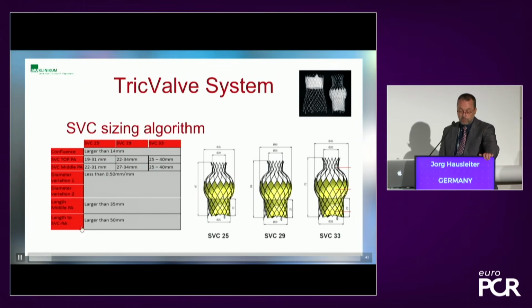Let's move a little bit further. There are currently 3 different sizes for the upper valve. You see here the 25, the 29, and the 33 millimeter device. The upper stent has a little belly here, which we usually place in the confluence of the anonymous vein and the right subclavian or jugular vein.